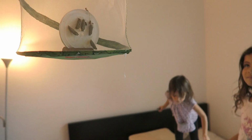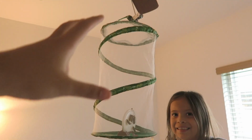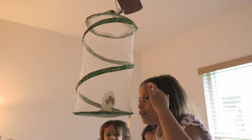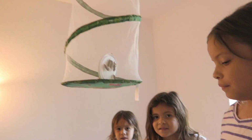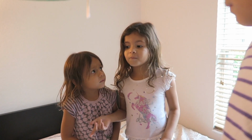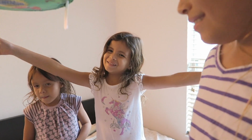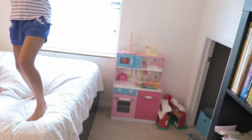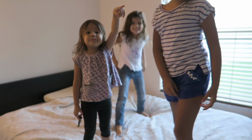So we gotta find a good place to hang it. All right, so we went ahead and found a place for it. Actually, in our guest room, we hung it off the fan. We're not expecting any guests soon, so this is a perfect place. Just so you know, we cleaned. Remember when mommy said, you call this cleaning? Yes, it's a lot different compared to the messy room.